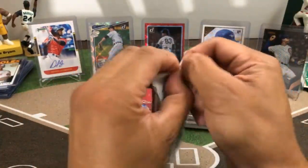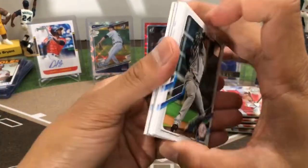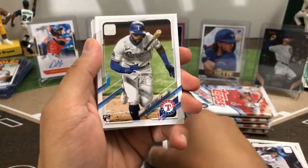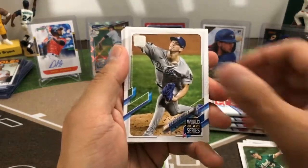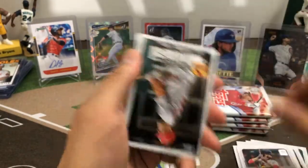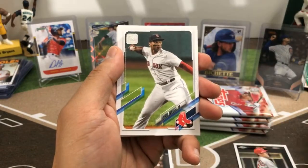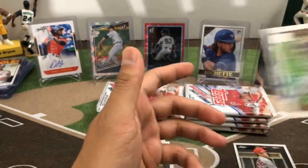Next pack. Aroldis Chapman, Lorenzo Cain, Jonathan Daza, Kyle Lewis Gold Cup, Leody Taveras rookie, Mike Minor, Walker Buehler World Series, Mookie Betts, Paul DeJong, Paul Goldschmidt Topps Chrome, 52, Ronald Acuña, 52, Freddie Freeman, Rafael Devers, Marcell Ozuna, Sonny Gray, and Buck Farmer.